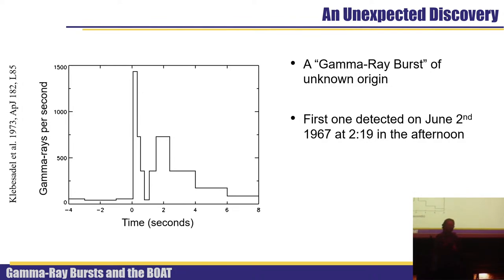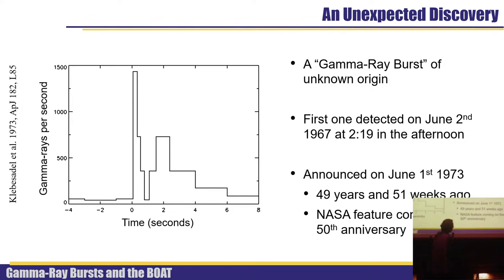So basically, they realized they had discovered something, but it wasn't that much of a priority because it was in the middle of the Cold War. But in 1973, they published a paper announcing the discovery of astrophysical gamma ray bursts. So these are flashes of gamma rays from the universe. You have a background count rate, a very bright spike in this case, and it's like turning a flashlight on and off. You can see these bright things for an instant, maybe a second long, maybe 100 seconds long. And we announced these on June 1st, 1973.